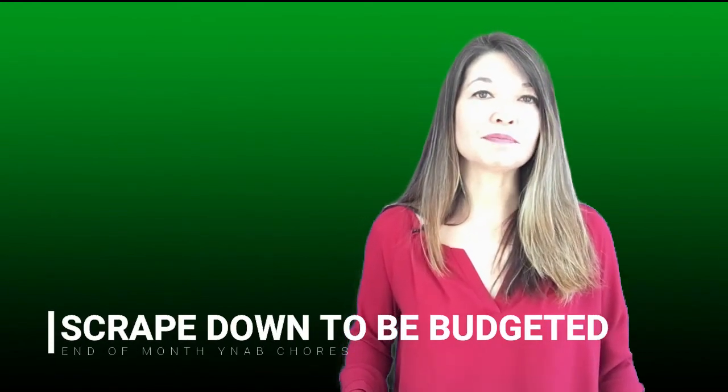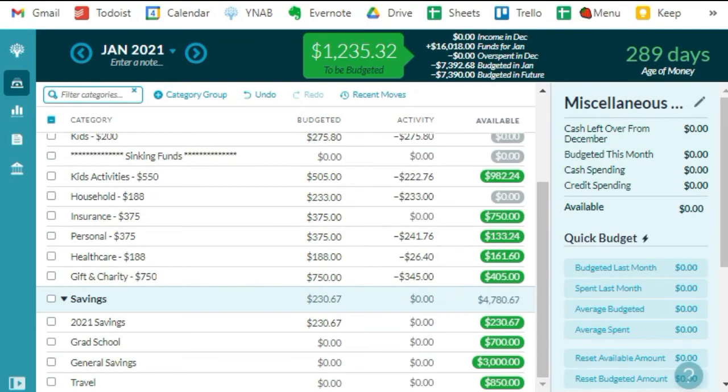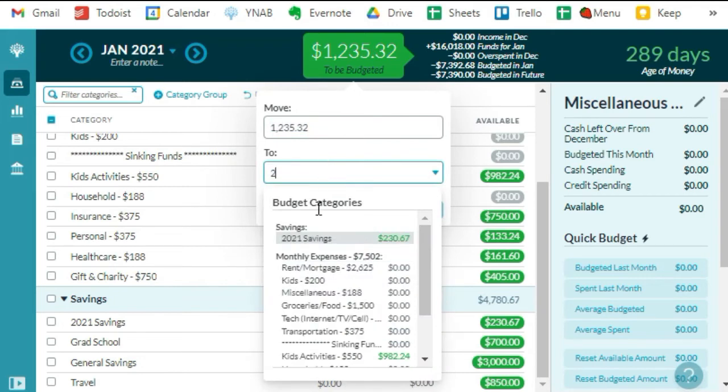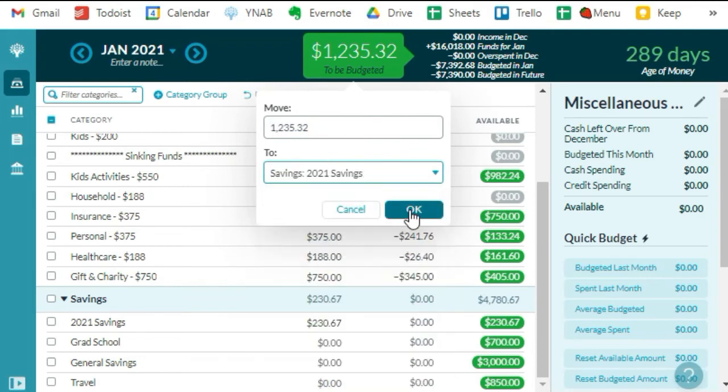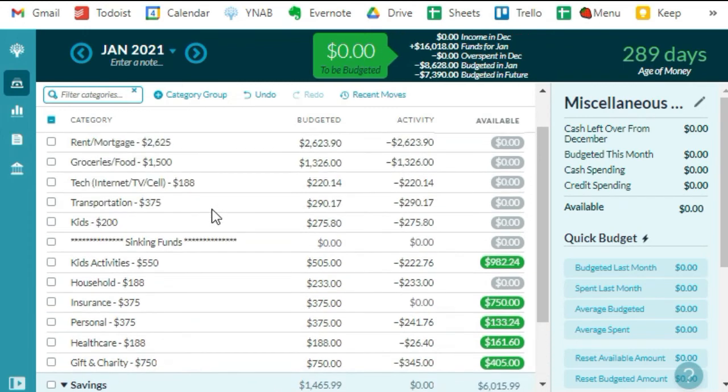Okay, my last chore is to scrape down to be budgeted. So I've already budgeted for next month and I've fixed all the issues with this month. Now, whatever is left in my to be budgeted, I scrape down to 2021 savings. There are a couple reasons for this, but the main one is that I really want to live on what I have planned, and having a bunch of money in to be budgeted makes me think that I can just take from that stash anytime I want.